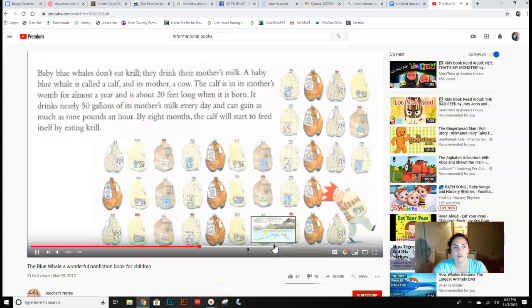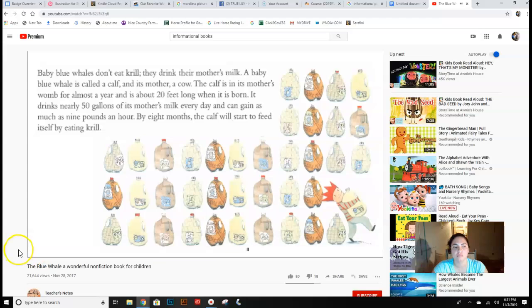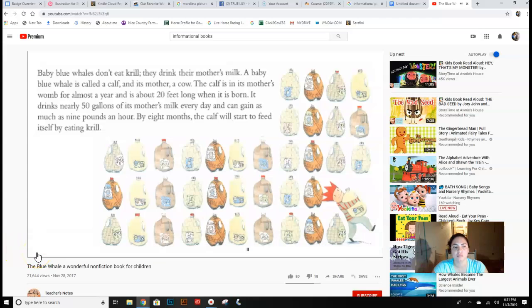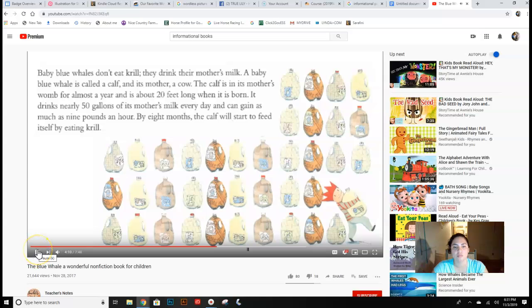Baby blue whales don't eat krill. They drink their mother's milk. A baby blue whale is called a calf and its mother a cow. The calf is in its mother's womb for almost a year and is about 20 feet long when it is born. It drinks nearly 50 gallons of its mother's milk every day and can gain as much as 9 pounds an hour. By 8 months, the calf will start to feed itself by eating krill.